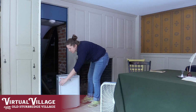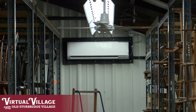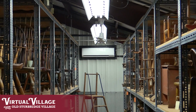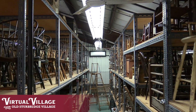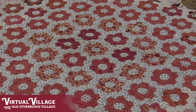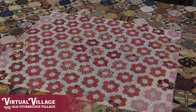So we not only monitor the environment in our historic buildings, we also monitor throughout the village, especially in areas that house the bulk of our collection, our storage areas. A lot of those areas are climate controlled. They have HVAC systems, heating, ventilation, and air conditioning. So we are able to control the relative humidity and control the temperature much more than we are in our historic structures. So for our most fragile objects that really need a very controlled environment, textiles, a lot of our artwork, this is where they spend the bulk of their time in the best environment for their long-term preservation.